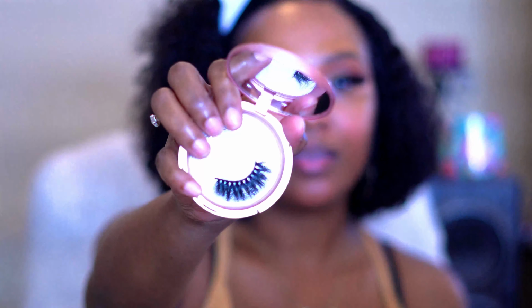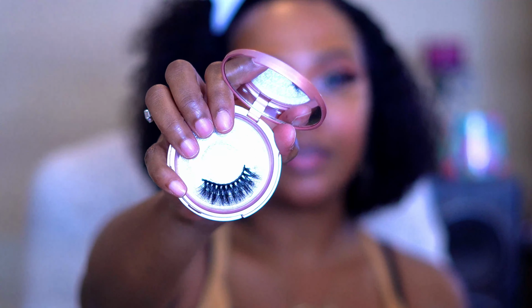Really, really pretty. Not too much, not too little, just enough drama, if you will, to make your eyes pop. So yeah, this is what it looks like in the case. So I'm gonna go off camera, do this eye right here, and of course I'm gonna give you a little snippet of everything I use, and we're gonna be back to finish this very easy eyeshadow look.